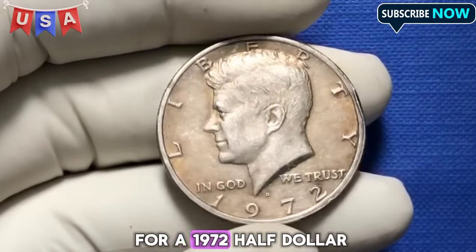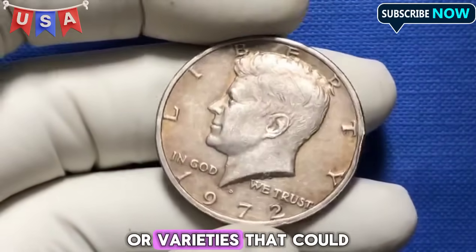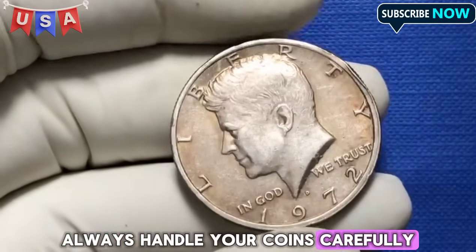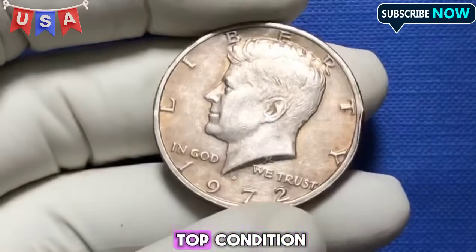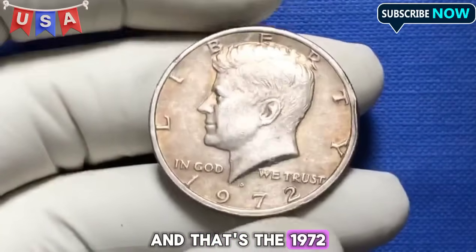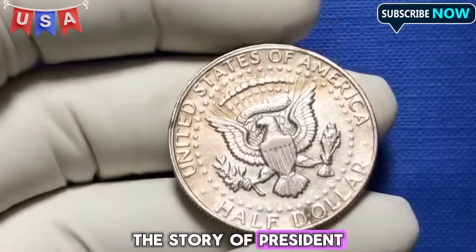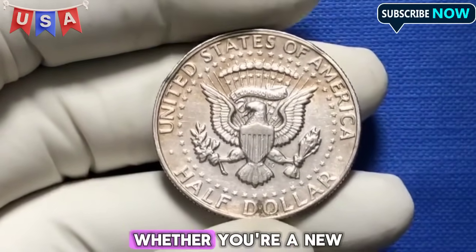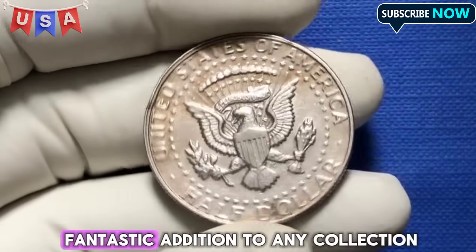If you're hunting for a 1972 half-dollar, be sure to check for any errors or varieties that could increase its value. Always handle your coins carefully and consider investing in protective cases or albums to keep them in top condition. And that's the 1972 Kennedy half-dollar, a coin that continues to tell the story of President Kennedy's legacy and the evolution of U.S. coinage. Whether you're a new collector or a seasoned enthusiast, this coin is a fantastic addition to any collection.